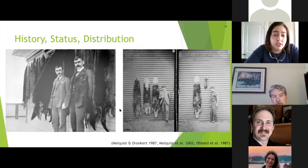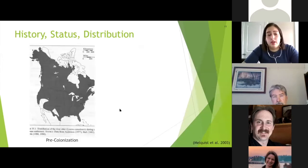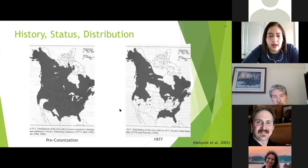These are actually pictures of sea otters and some fur trappers. So we went from otters being present and abundant in every US state except for Hawaii, and across Canada, to being extirpated from 15 of the US states, as well as seeing large declines in Canadian provinces and territories.